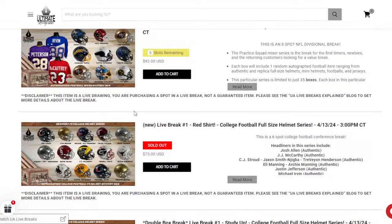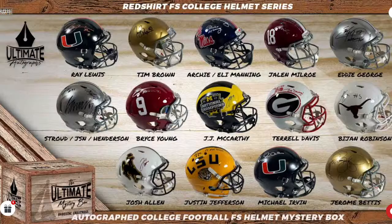Where is it at? Nasty stuff right here. So this is the new college called Redshirt, and these are the headliners that we have for you folks. As soon as you guys get those last two boxes out, two spots to go.